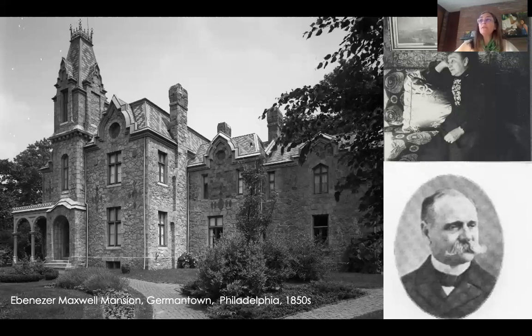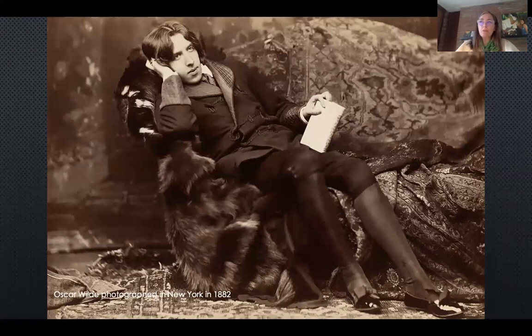The first of these type of manuals, Charles Eastlake's Hints on Household Taste, was published in England in 1868 and appeared in the United States in 1872. The ideal of the artistic interior was also immensely popularized in the United States by Oscar Wilde, one of the figures most closely associated with the British aesthetic movement, who was invited to lecture in various cities on the East and West Coast in 1882 and 1883.